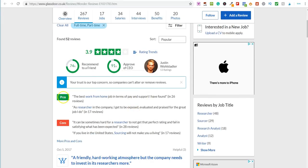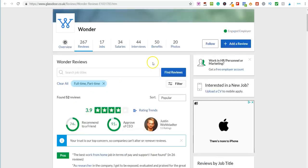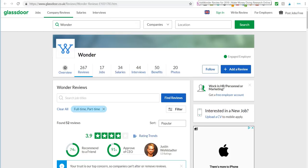And if you scroll down here, look, you've got the pros, and then you've got the cons for this. So you can come over to this website and just see what people who are working for Ask Wonder have actually submitted in their reviews on here. The reviews on here can't be forged or faked. They're all legitimate ones, hence the reason why you've got a 3.9 out of 5. So that is Ask Wonder.